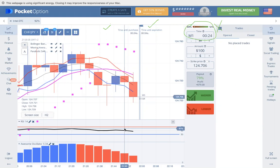And Jordan says she learned about the social trading buy or sell option to see where the majority of people are placing trades. Yep.